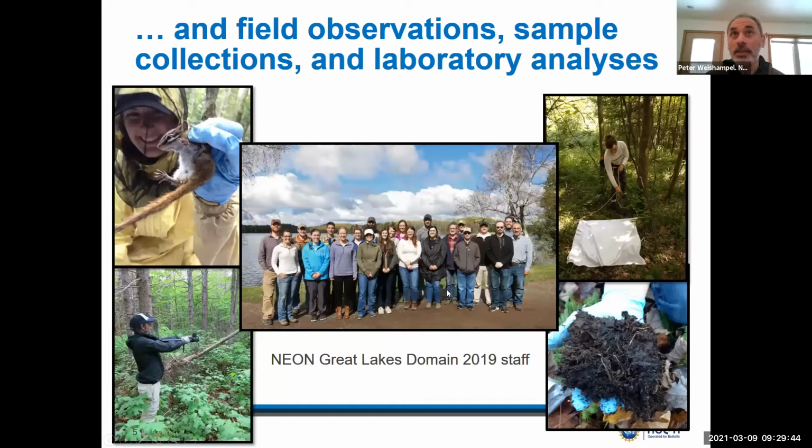And then in addition to our sensor-based activities, we conduct quite an array of field observations, sample collections, and laboratory analyses. These are the protocols that really require a lot of people. We have 7 full-time employees, and every year we take on about 15 to 20 seasonal employees to help us with our data collection efforts.